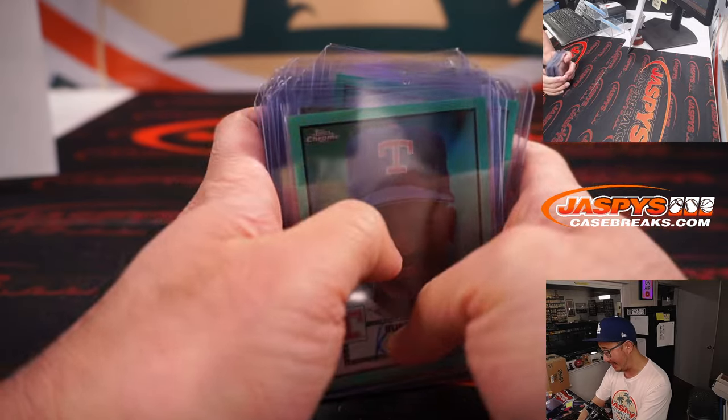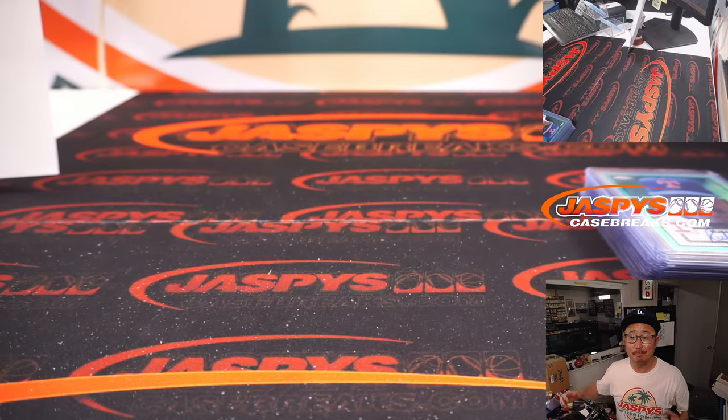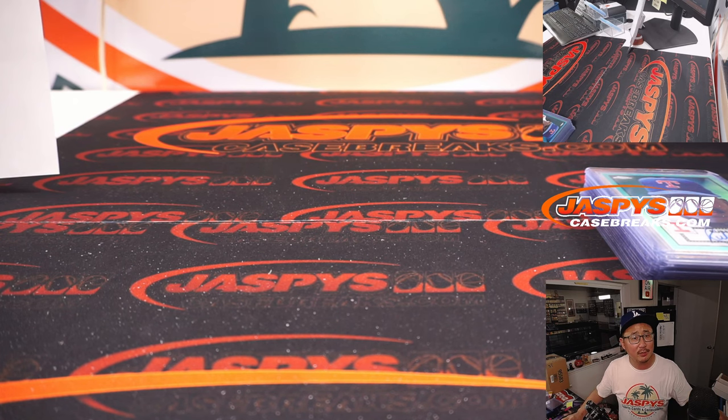Nice clean stuff here. So get into it. I'll have to check, but I want to say the entry point for this relative to other products isn't super expensive as well. So it's kind of a fun break to get into. An all card ship, so all these beautiful 1952 design cards will be going your way as well.